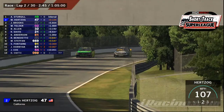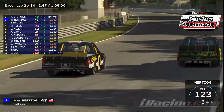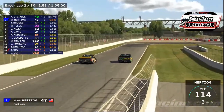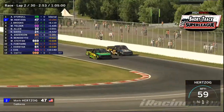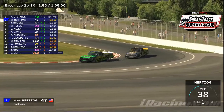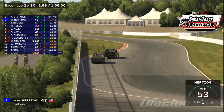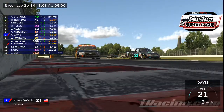Looks like Herzog is now coming to the inside, but that will be the outside when they reach the hairpin. There you have him. The 47 on the outside of Sturgill there. And then back on the gas. Ooh, looks like we have some guys in trouble here.